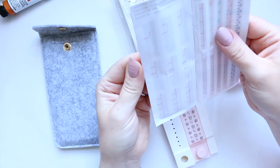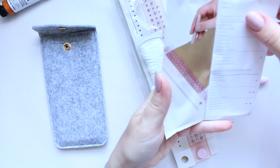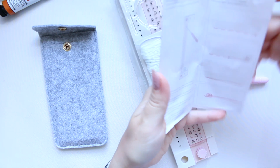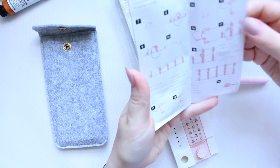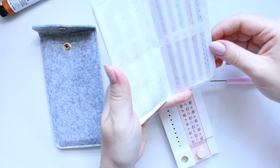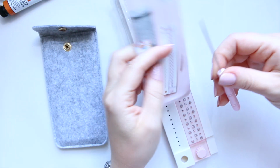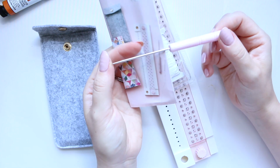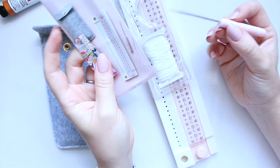And then there's a little leaflet here with instructions which teaches you how to use it and which holes you need to pierce for which style of the binding. So some of them are quite complicated, some of them are easier, and like I said, I will just go with the easiest one that's available, and that is what I will do. And then you get obviously this needle which is quite sharp, so be careful to not leave it out if you have any pets or little family members. And that is it.